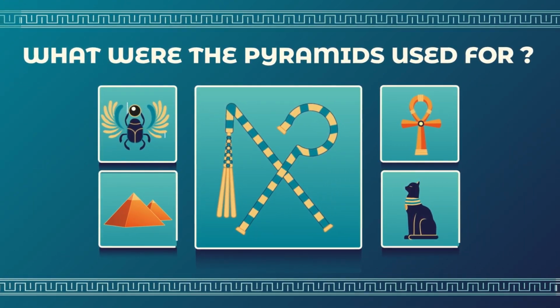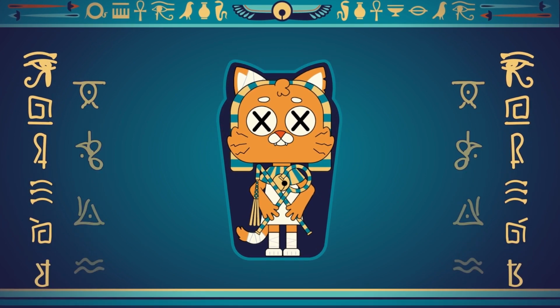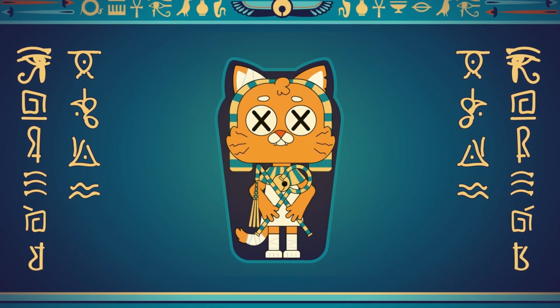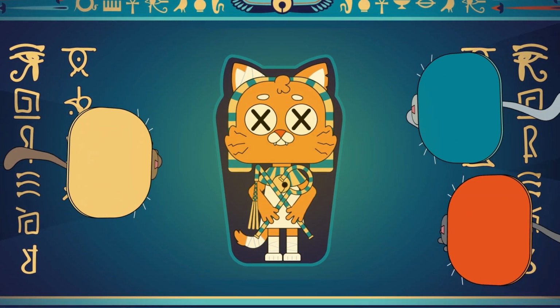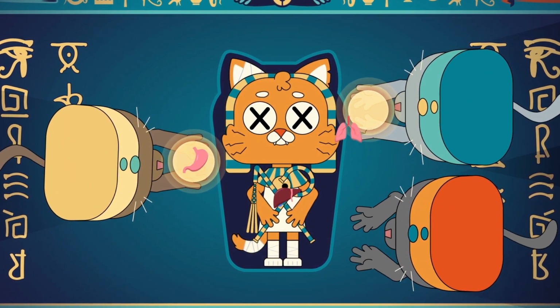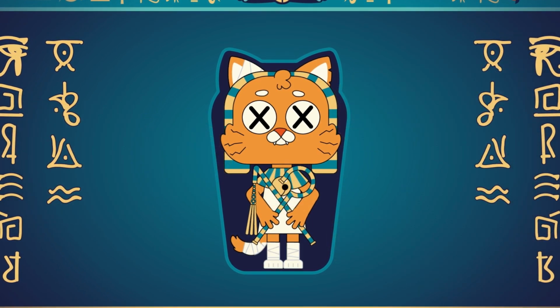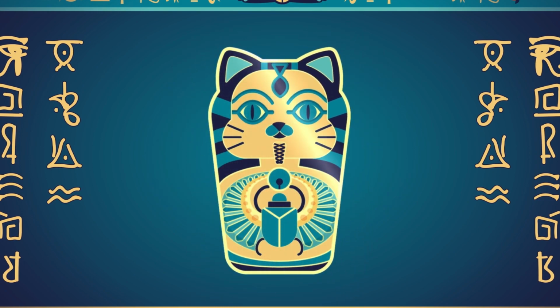What were the pyramids used for? For the Egyptians, the belief in the afterlife was deeply rooted. Death marked the beginning of a long journey. Upon the death of a pharaoh, priests prepared the body through a process called mummification. During this procedure, all organs were extracted, with the exception of the heart. Subsequently, the body was treated by embalming and then carefully placed inside a sarcophagus.